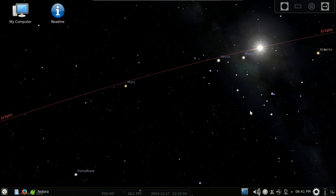Actually, what you see here is a screenshot of a cool piece of software called Stellarium for Linux. I'm running this inside Netrunner, one of my favorite Linux distributions. But for tonight, a different Linux distribution by request. I was asked to take a look at Fedora 21.